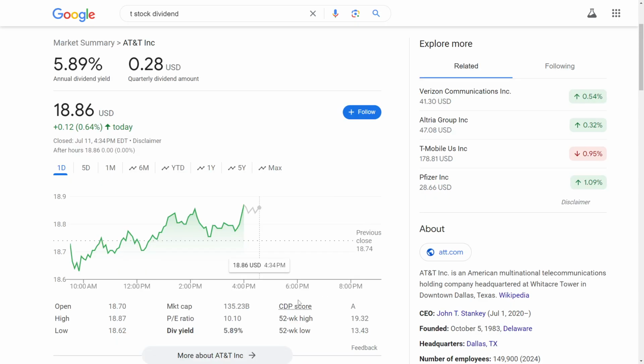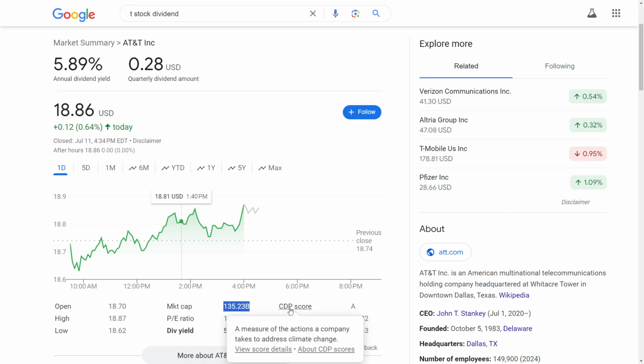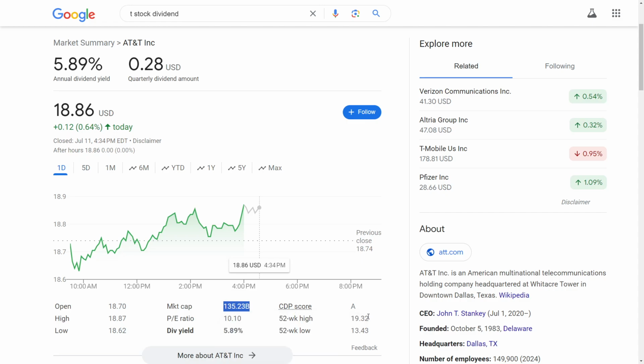But needless to say, they are definitely one of the biggest telecommunication companies out there, them and Verizon. So these are some of the metrics here. I'm not going to go real in depth as far as valuing them, but they do have a PE ratio of 10 and a huge market cap. And according to Google Finance here, they have a CDP score of an A. So that's pretty high. Let's go ahead and dive into it here.